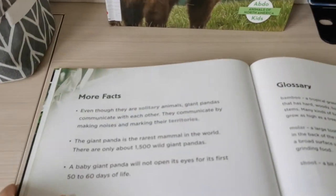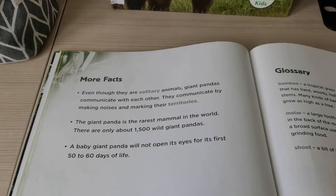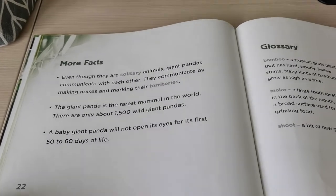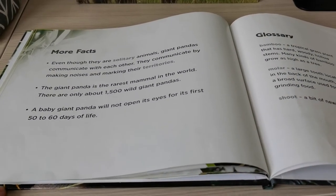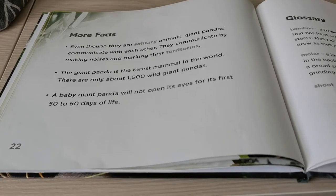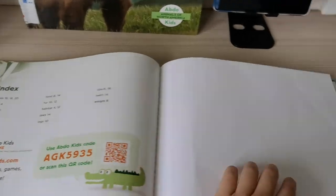Giant pandas are solitary animals. Giant pandas communicate with each other. They communicate by making noises and marking their territories. The giant panda is one of the rarest mammals in the world. There are only about 1,500 wild giant pandas. A baby giant panda will not open its eyes for its first 50 to 60 days of life.